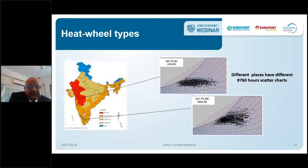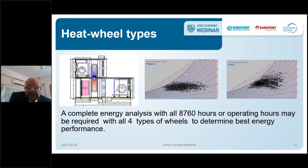And when we run an 8,760 hours analysis on these particular things, we find that the energy spent is different with different pressure drops, and not all kinds of wheels come out to have the same energy consumption. This is telling us that it needs a very close look. And the software which does the selection of these air handling units needs to incorporate things like the weather data. Today it's available from ASHRAE and from other sources for around the globe.